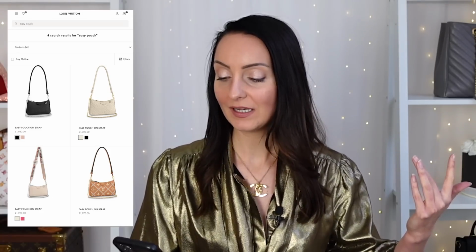We have a bag with a strap. It looks like adjustable. You can take it off, and they've put a chain on it as well, which if you like the chain, you could probably keep it on, assuming you could also take that off. I like that they have brought this out in the leather. I don't think at this moment in time you can get this in the monogram canvas. It is just leather versions.